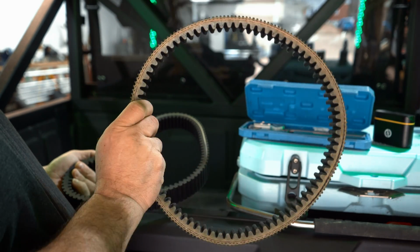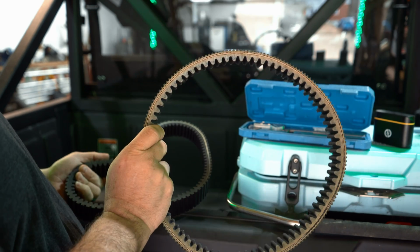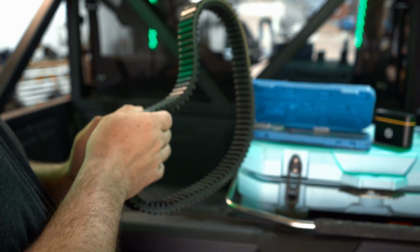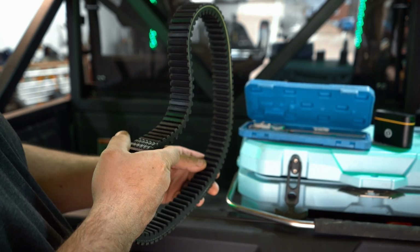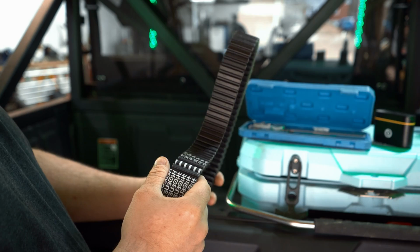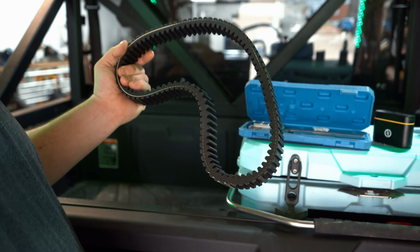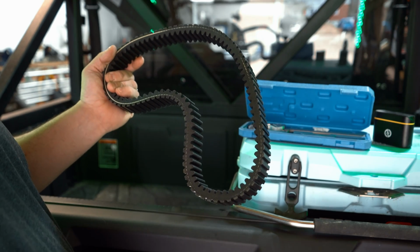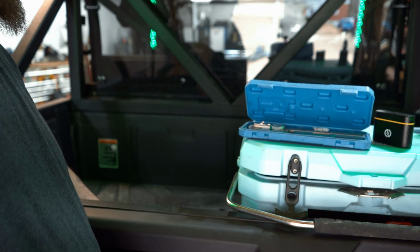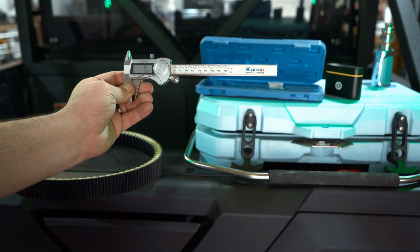Now, belt number 1 here is the OEM belt for CFMOTO. Belt number 2 here is not the OEM belt from CFMOTO. It is the eBay belt. Now, would this belt work? Possibly. Will it work as good as this one? I doubt it.